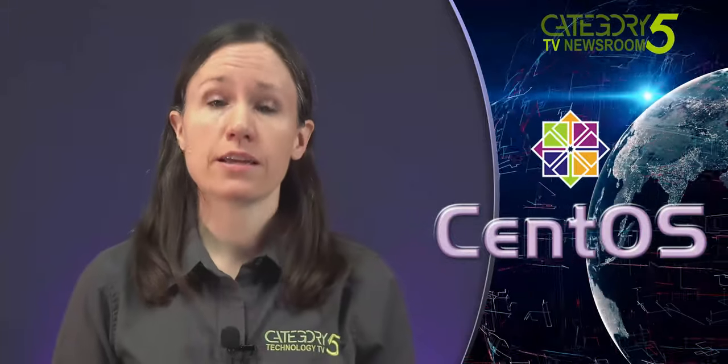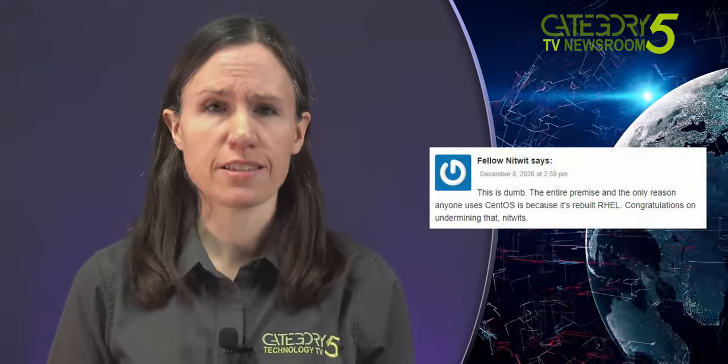Prepare to find your next distro, CentOS sysadmins. There will not be a CentOS 9. For years, CentOS has been a stable open source release based on and functionally compatible with Red Hat Enterprise Linux. That all ended this week in what some users are calling a betrayal to the FOSS community, when Red Hat announced it is severing support for CentOS, and the CentOS team simultaneously said they're moving to a rolling release with their CentOS Stream distro. A user commented on the CentOS blog post saying, "This is dumb. The entire premise and the only reason anyone uses CentOS is because it's a rebuilt Red Hat Enterprise Linux. Congratulations on undermining that, nitwits." The OP received many plus ones for their spot-on insight.